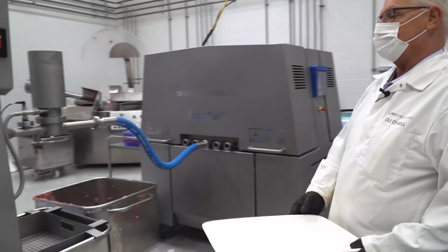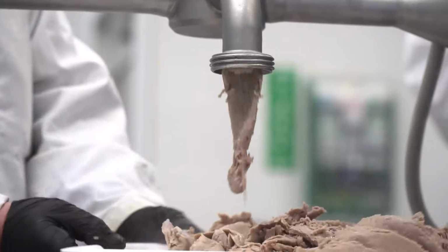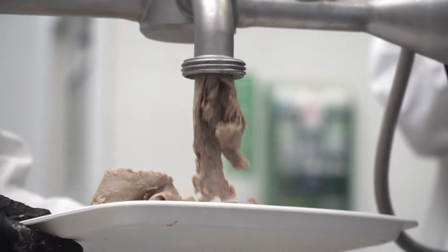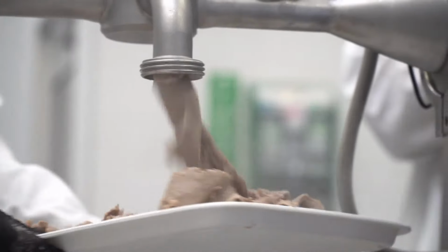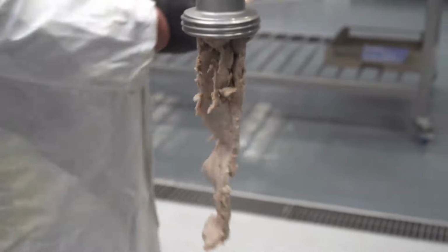Now we would like to show you the product. We will take some of the product out by our bypass valve here, just to check that quality and everything is in line with our expectation.